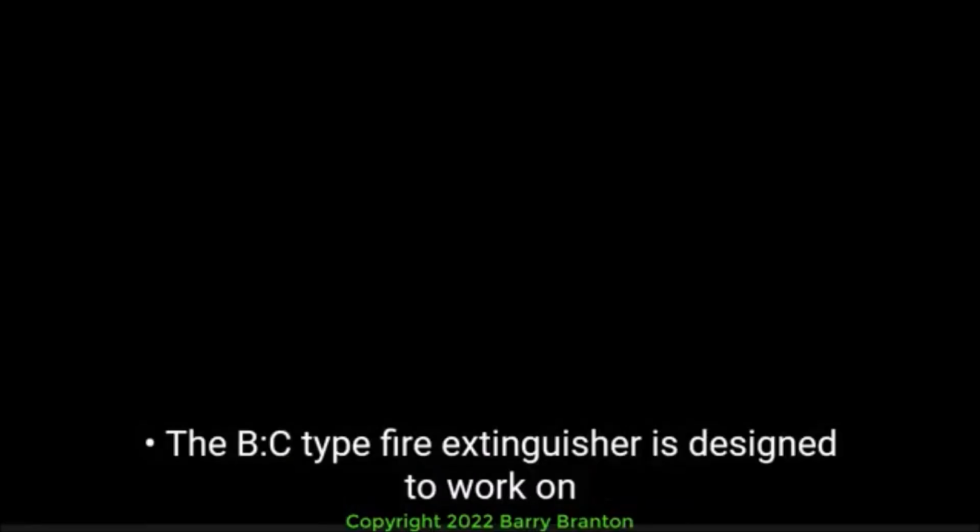The BC type fire extinguisher is designed to work on electrical fires and burning liquids. The ABC type is designed to work on burning wood, paper, and cloth as well. Water can be used on wood, paper, or cloth, but don't use water on an electrical fire, which can cause shock, or a gasoline fire, because it will spread the flames. A burning tire must be cooled. Lots of water may be required. If you're not sure what to use, especially on a hazardous materials fire, wait for firefighters.